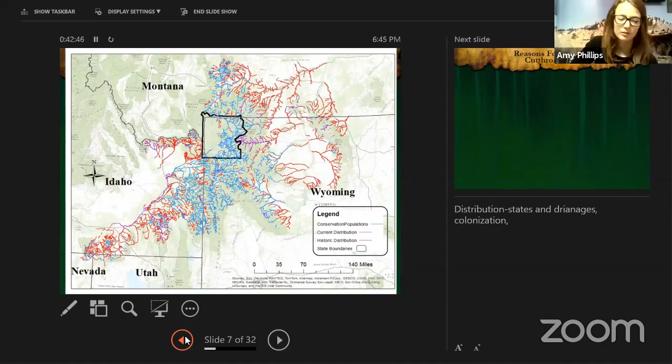How receptive are private landowners to protecting the cutthroat and best practices associated with that? Generally, the landowners are very receptive, especially in the Greybull River drainage. We have great working relationships with many of the large landowners.